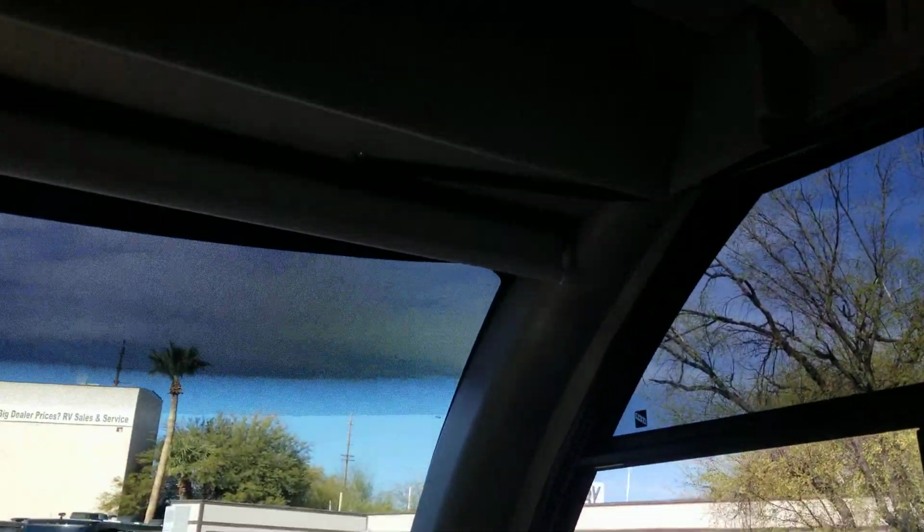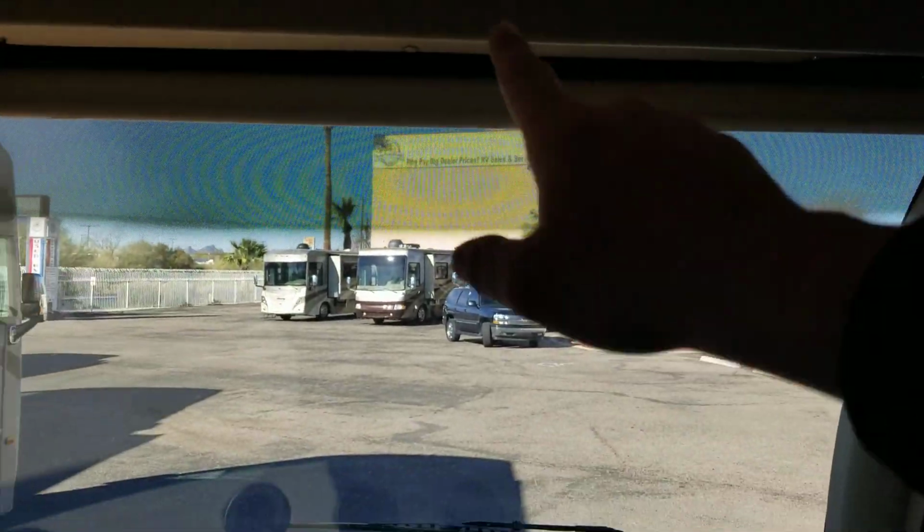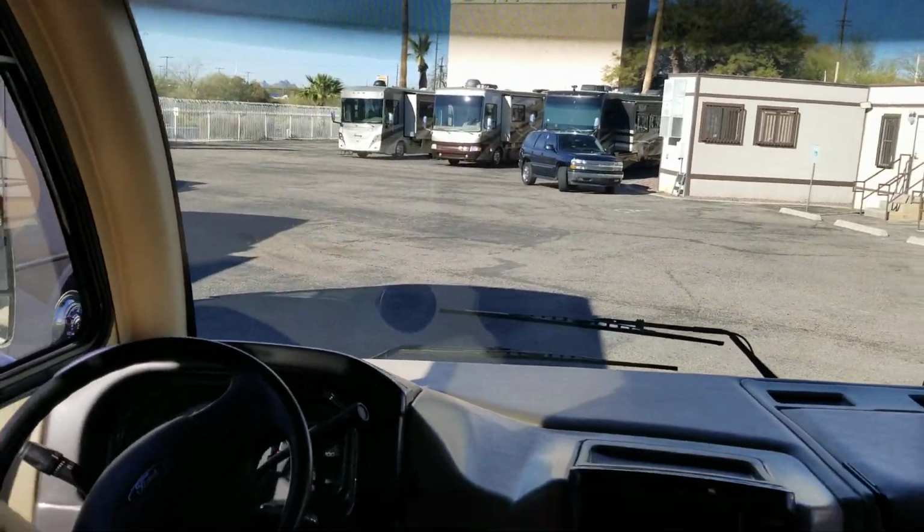And then if you follow that track, you can see it stops. You have a screen that comes down to finish up the covering. Now, like I said, we're going to move on to the galley of the coach.